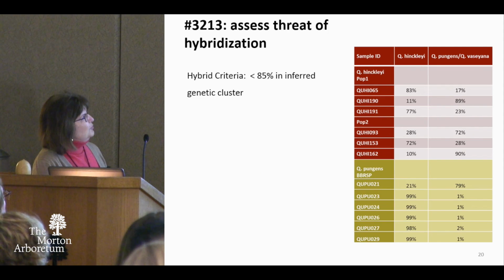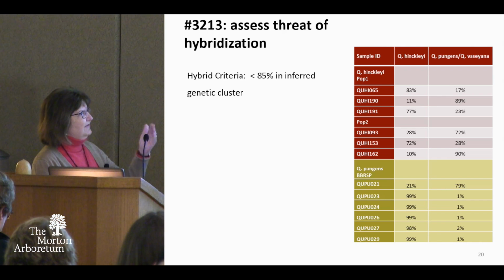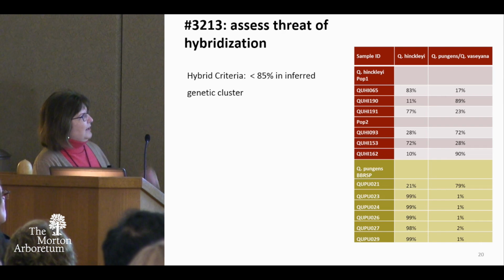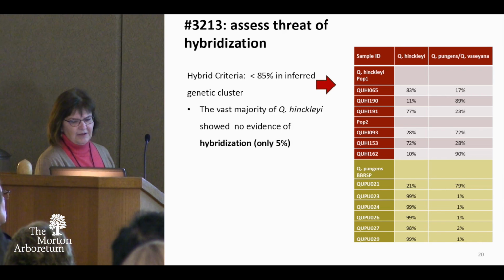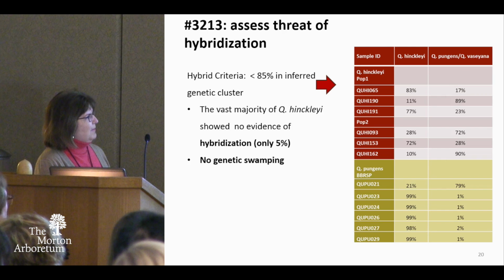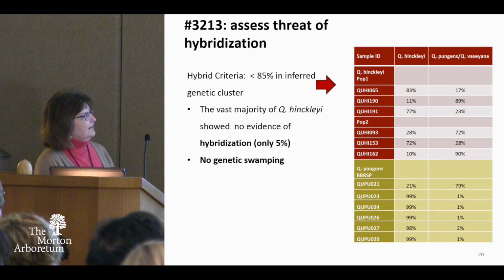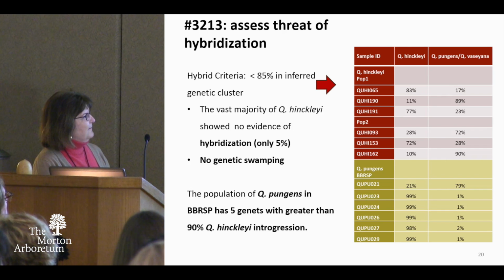And without going into too much of this, we said that if we found Hinckley that had less than 85% of the Hinckley cluster, it would be considered a hybrid. And so we found very little, actually. There was only 5% of everything we sampled. And so we found no evidence of genetic swamping. Our thinking on this is that it's so isolated now, and there are so few other oak species nearby, that that's helping keep it from being genetically swamped by other species.